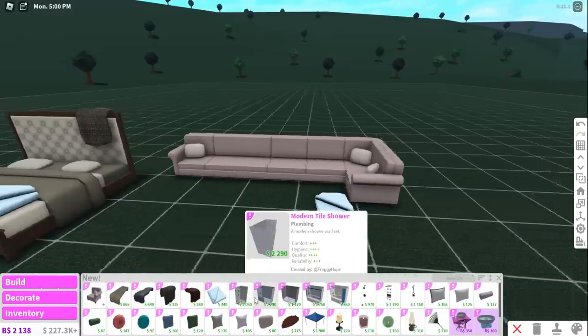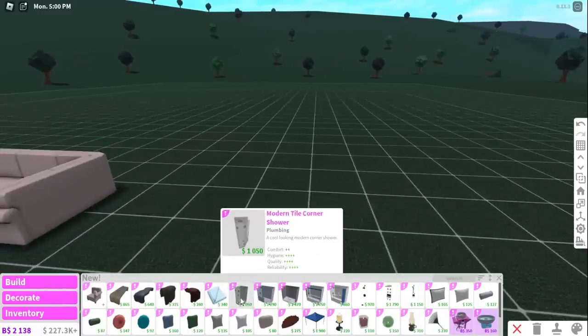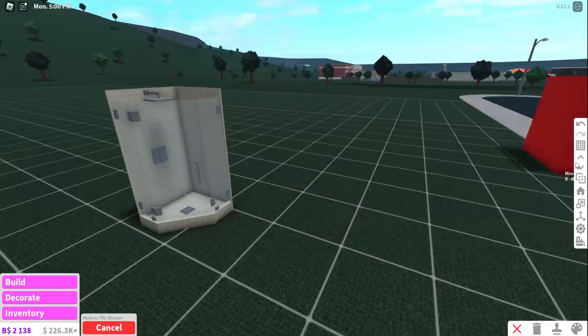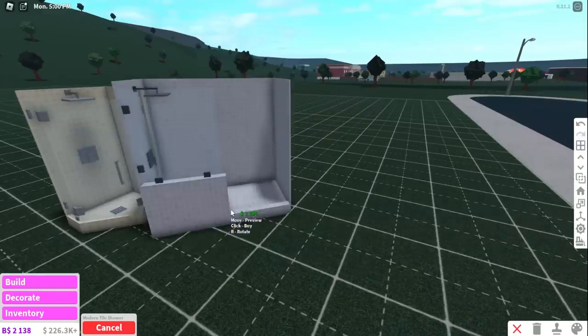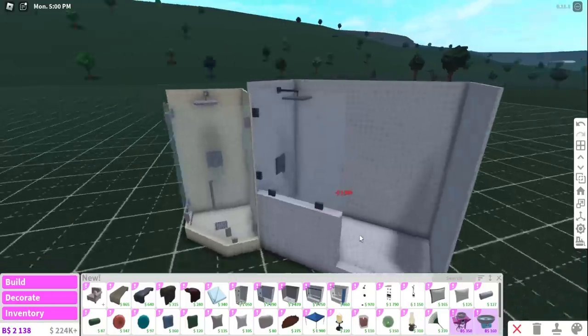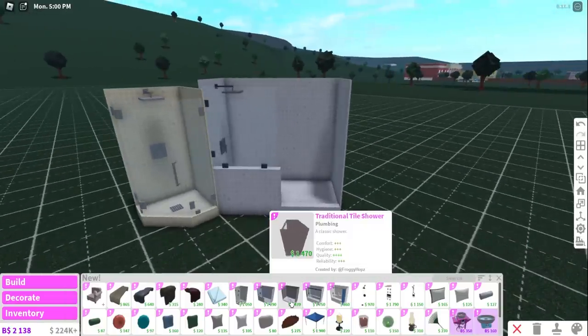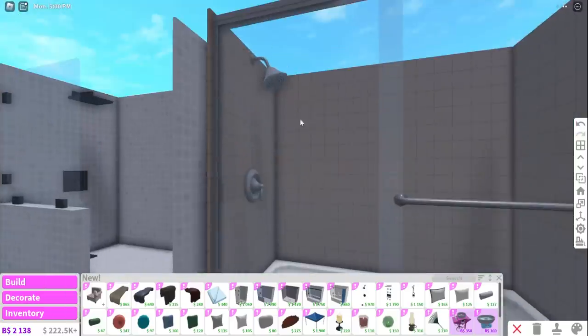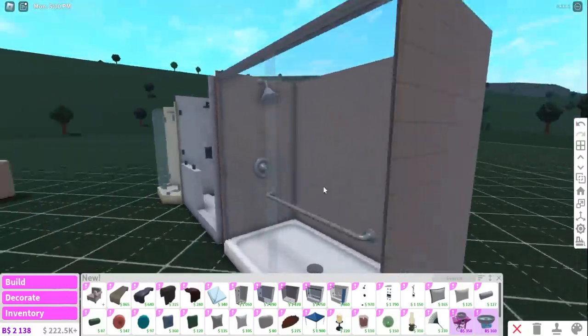Oh, and we also have some new showers too. Look at these. So we have a modern tile corner shower. Ooh, that looks cool. We also have a modern tile shower, which also kind of looks a bit like a bath. It's just a longer shower. Very, very spacious. And then we have a traditional tile shower. This one looks nice. It kind of looks a bit like a lamp, this part. It even has the door handle as well.